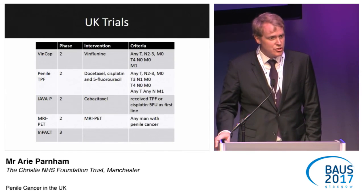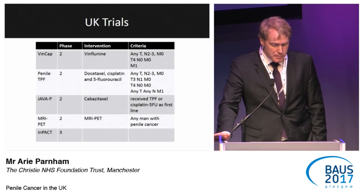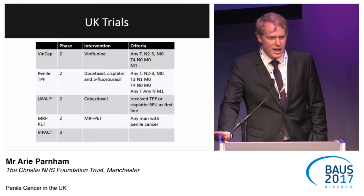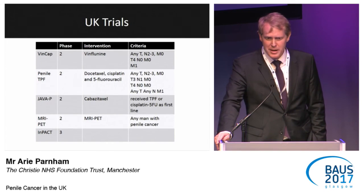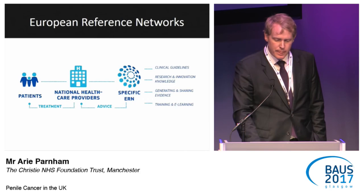Here are some trials. These are the trials that we have done in the UK. I think that, again, is a good thing. We've got VINCAP, Penile TPF, Java P, all closed, by the way, no longer open. We've got MRI PET, which is the only active running trial that's using MRI scan to stage the groins, hopefully avoid having an operation. And then also IMPACT, which was opened in 2014, and is still not quite sure where we are with that.